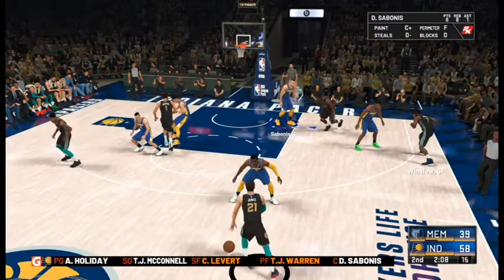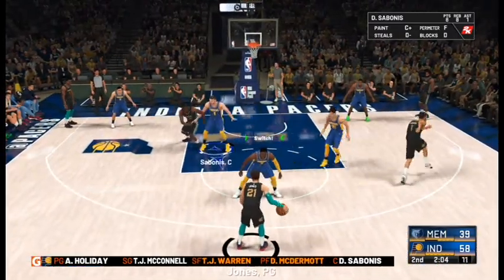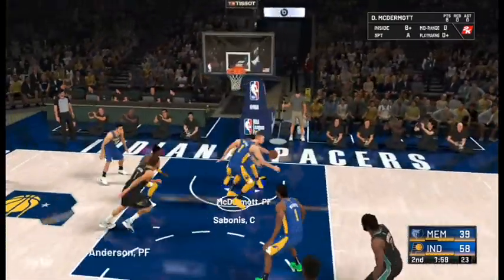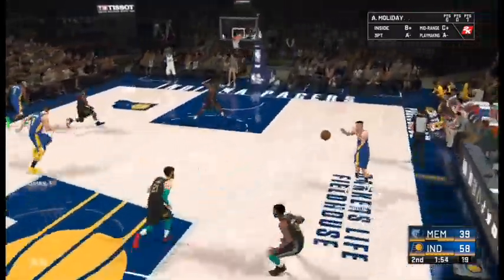Doug McDermott, he's checked in for LeVert. So Memphis going with almost an entire new group here. Jaren Jackson, he's checked in for Jonas Valanciunas. Kyle Anderson comes in for Clark. Winslow's checked in for Dylan Brooks. And it's DeAnthony Melton in for Morant.